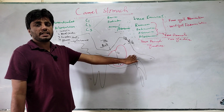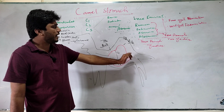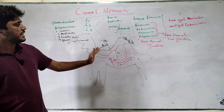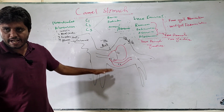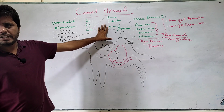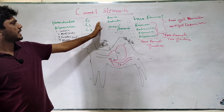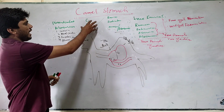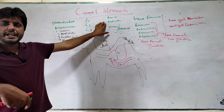Even some researchers did research on the development of the camel stomach. They found there is no evidence of the development of omasum in the camel. So this is somehow understanding. We believe that we have three compartments, C1, C2 and C3, and most of the literature uses this nomenclature now. It is the most common nomenclature about the camel stomach, because it gives easy understanding and is easy to learn.